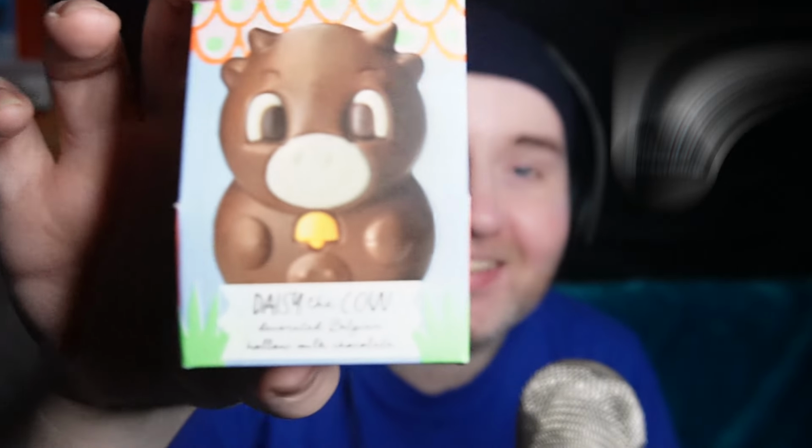How cute is this little box? How cute is that? Cute as that. It's the small things in life I appreciate, guys, honestly. Right, so this has got a bit of sticky tape on it. And I better not break my nail opening this because I've already broken my thumbnail.